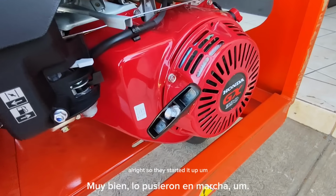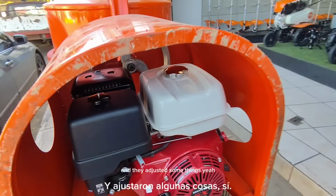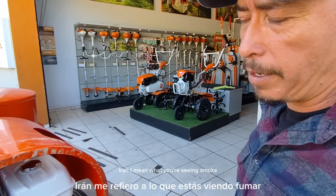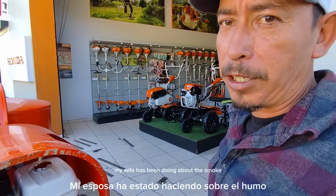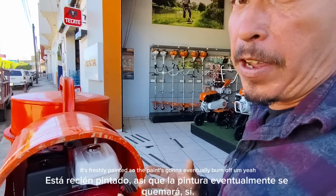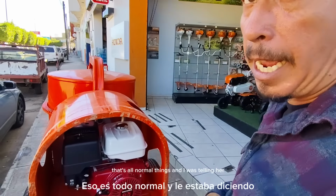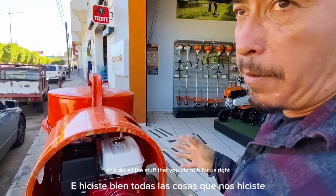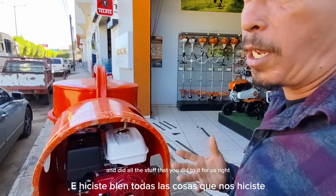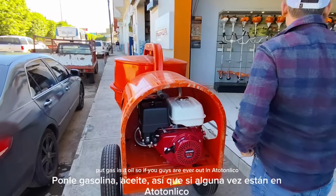So they started it up, and they adjusted some things. Yeah, it ran. My wife is concerned about the smoke, but it's freshly painted, so the paint's going to eventually burn off. That's all normal. I don't think any other shop around here would have started it and done all the stuff that you did for us. Right. So we don't put gas in it. Right, put gas in it, oil.